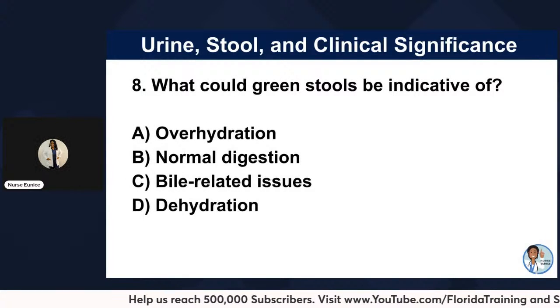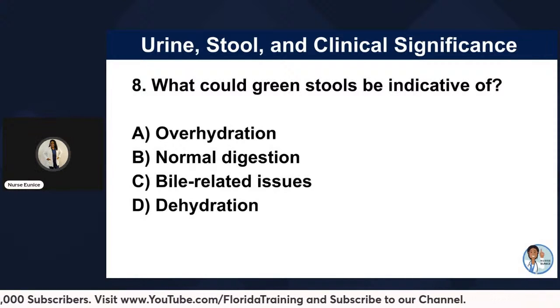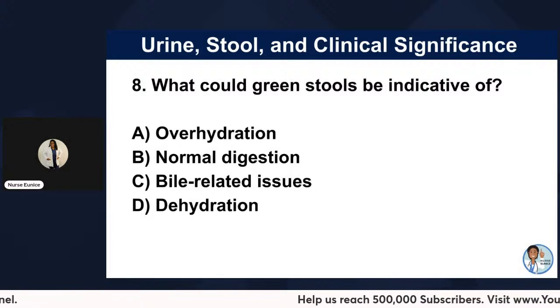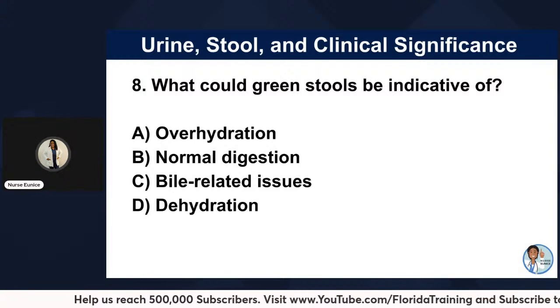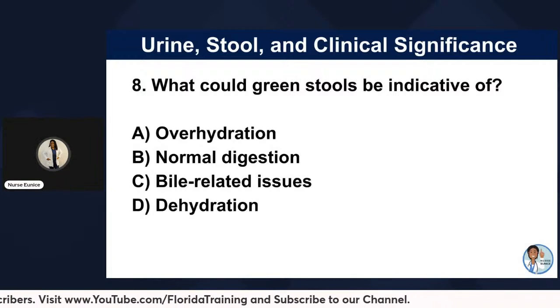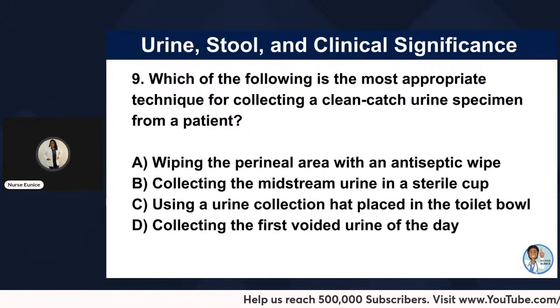Number 8, what could green stools mean? Is it overhydration, normal digestion, bowel related issues, or dehydration? Green stools mean what? They could be eating a lot of broccoli, or as Nana and Karen and Mina Bamba and Tamika and Lynn and Chrissy and Panda said, it could mean that they have bowel related issues. So great job.